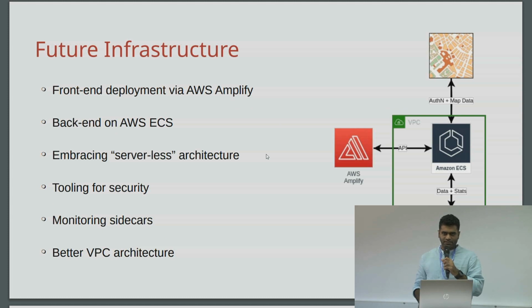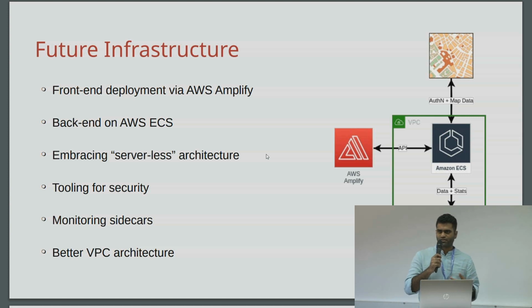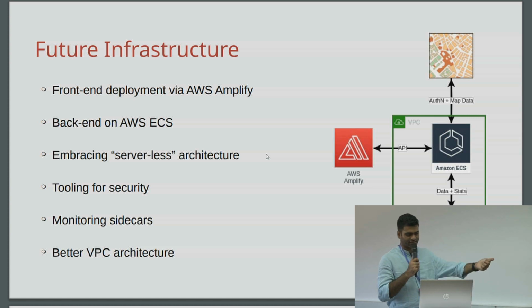So all that said, what are we doing about it? We went back to the drawing board and we came up with roughly this, what you see on the right.